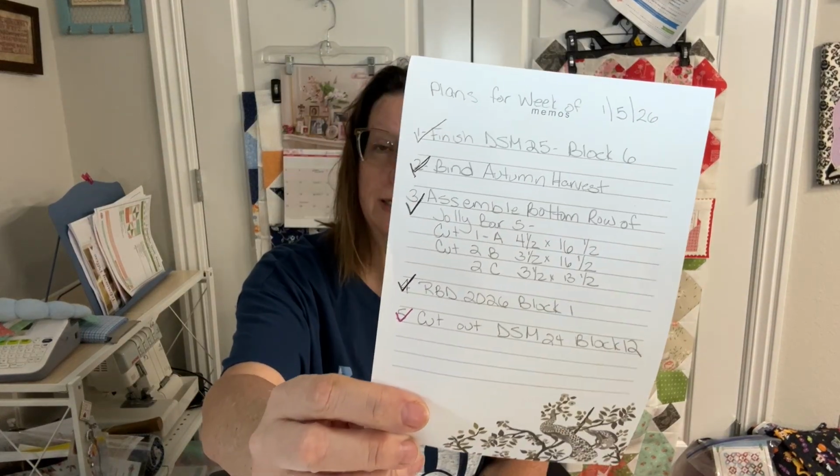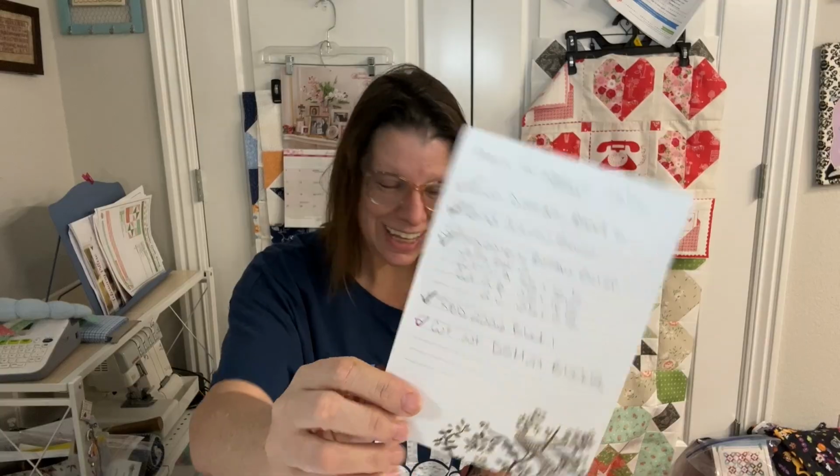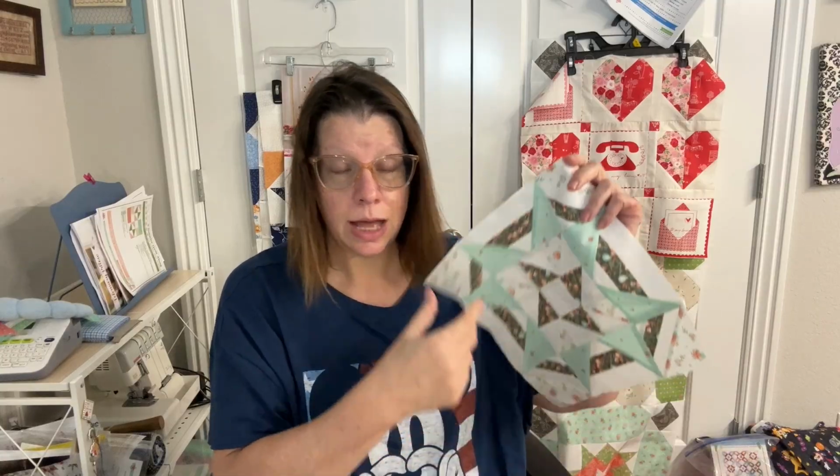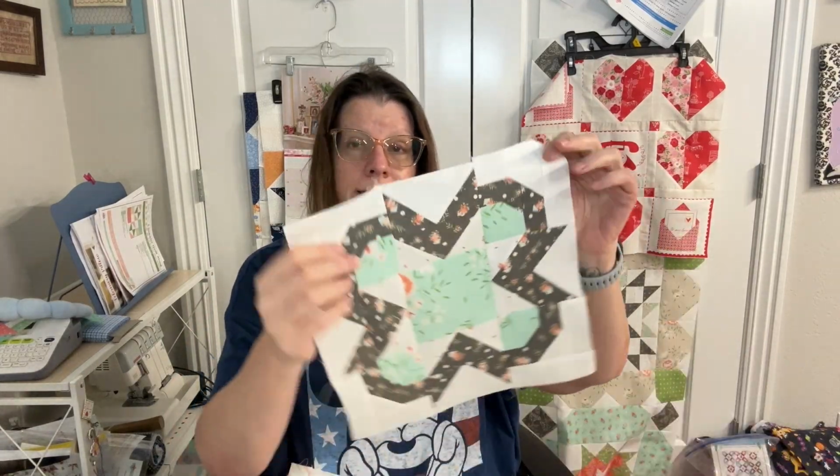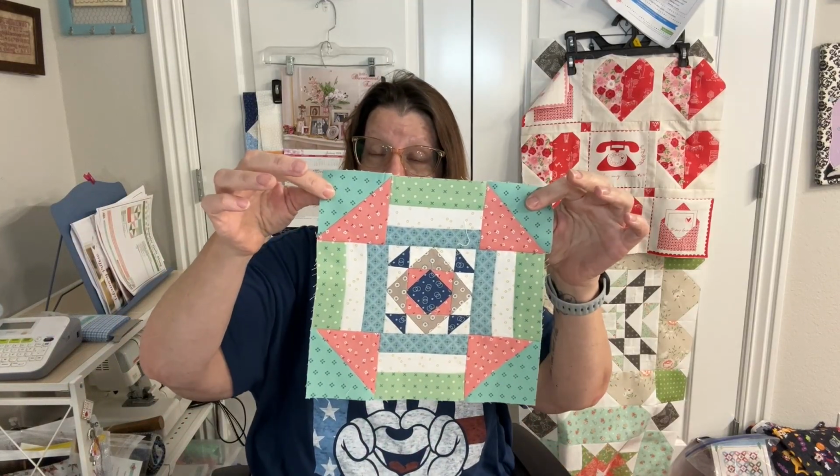Let's see. So here was my list of what I wanted to do, and I did everything on this list. I had to do Designer Mystery Block 6. Well, this is block 4, and this is block 5, and this is block 6. So those are all done. I did the Riley Blake Design Challenge block 1.